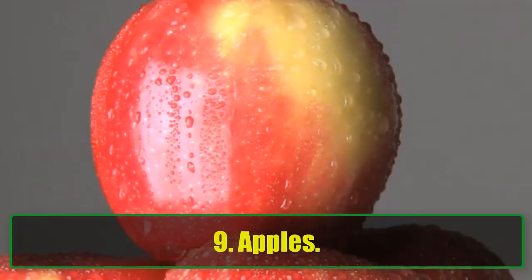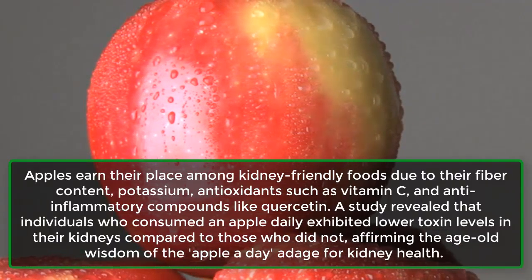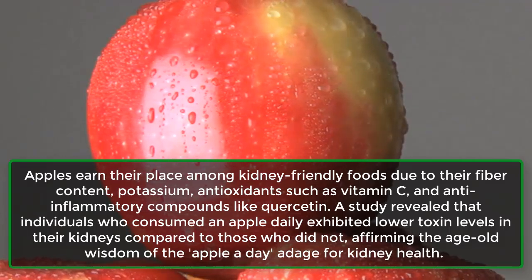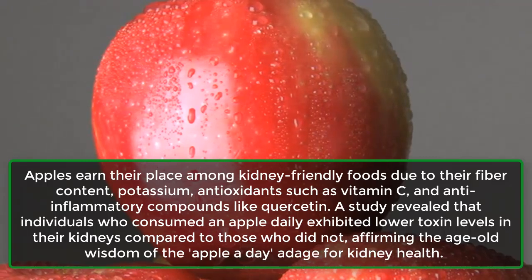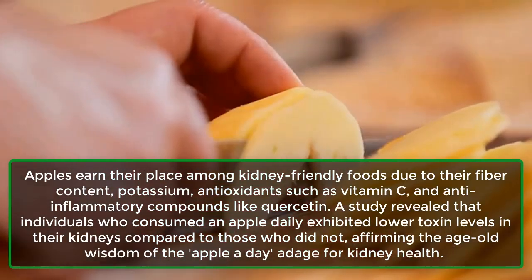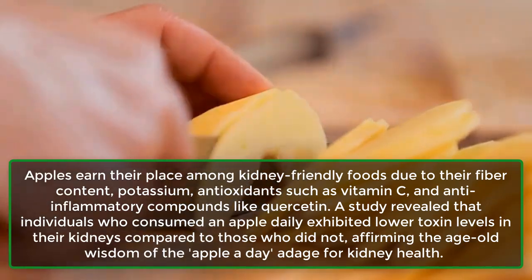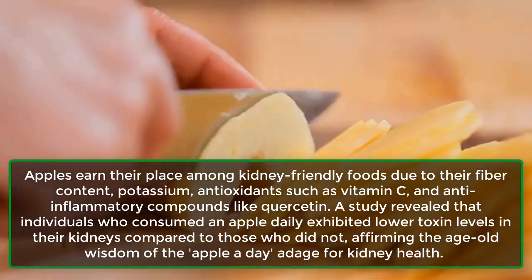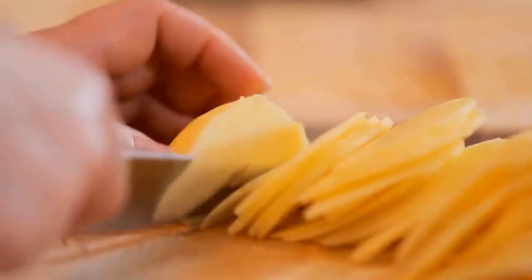9. Apples. Apples earn their place among kidney-friendly foods due to their fiber content, potassium, antioxidants such as vitamin C, and anti-inflammatory compounds like quercetin. A study revealed that individuals who consumed an apple daily exhibited lower toxin levels in their kidneys compared to those who did not, affirming the age-old wisdom of the apple a day adage for kidney health.